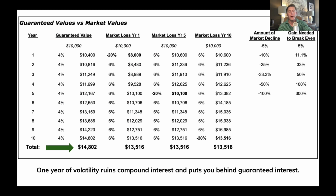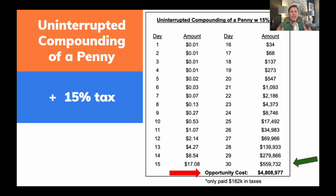So before I get into anything more, I just want you to comprehend that withdrawing money and paying taxes are 2 of the biggest detrimentals to building our wealth that's possibly out there.